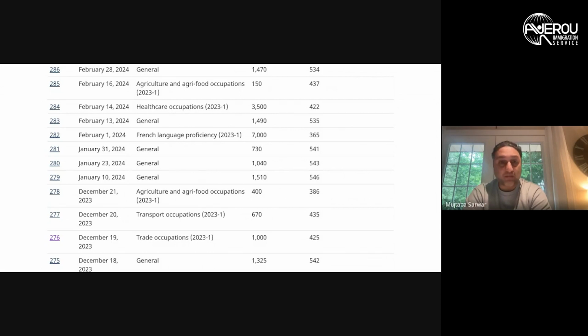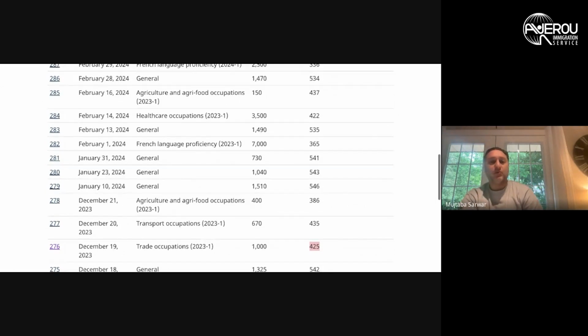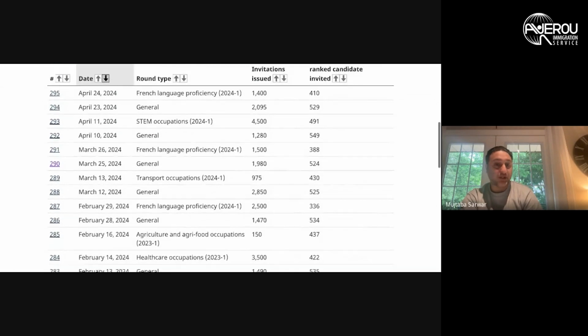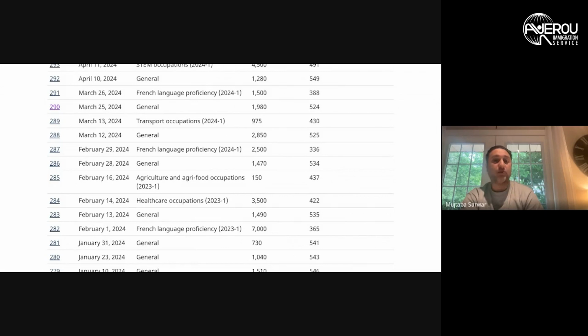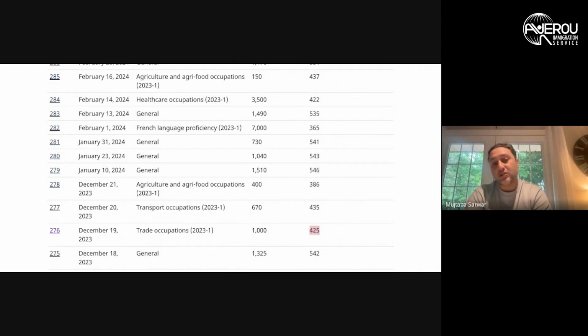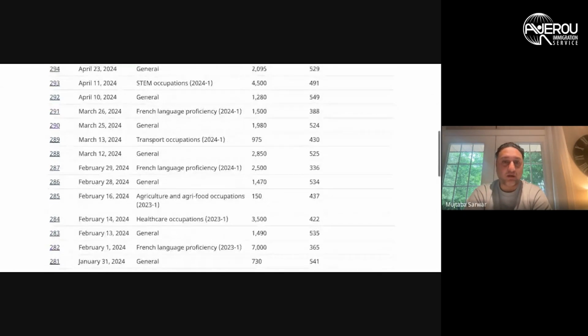It's lower than STEM. The last one that we had for skilled trade occupations was on December 19, 2023, and the score was 425. So if you feel that you have a background in skilled trades and that you have either an LMIA job offer or a certificate of qualification, and you're looking to see your options for Express Entry, then the category-based Express Entry for trade occupations is scoring really low. So it's a great opportunity there.